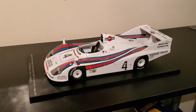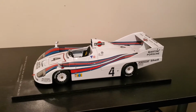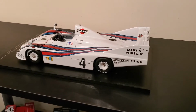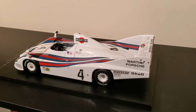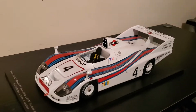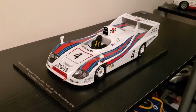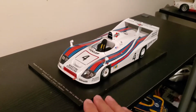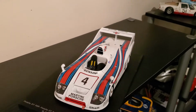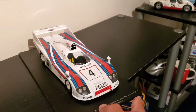I was looking for this for a while, and they are expensive. Then I found a guy on Kijiji, here where I live in Toronto, and he wasn't asking nearly what people online were asking. They were asking $350, $450 for it. I ended up getting this for $200, and I got to tell you, in terms of detail, it is absolutely amazing.